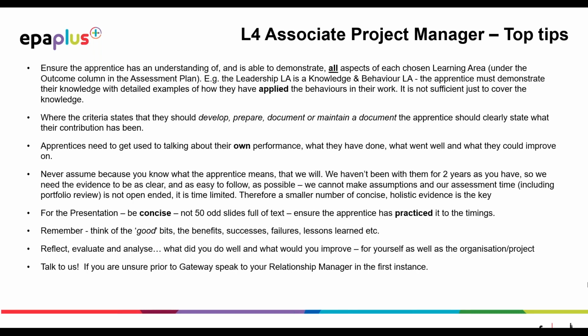And the final top tip: if you've got any concerns at all, or you're not sure about anything, just talk to us. Please speak to your relationship manager in the first instance, and they'll speak to myself and the assessors. Usually there are very few issues that we can't help to resolve.